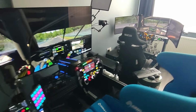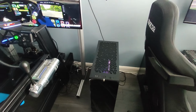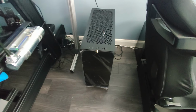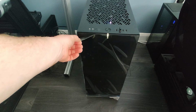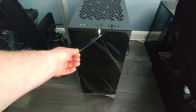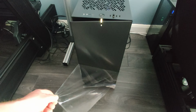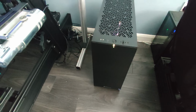Now we'll move over to this because there's something I want to do here. I'll move this out the way, that I've been wanting to do for about 2 weeks. I'm going to pull off this. I wanted to wait until, I just wanted to peel that off. Oh yes, there's actually a door that opens there. Oh yes, look at that.